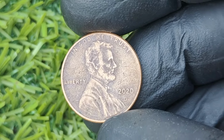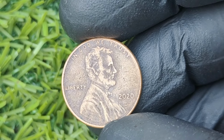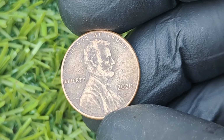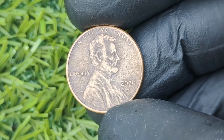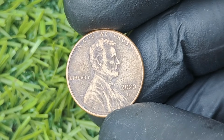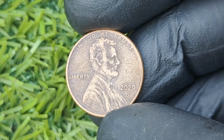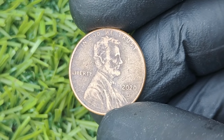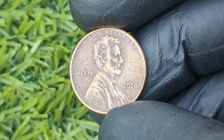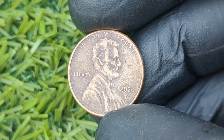Let's dive deeper. Why is this penny so valuable? Why would someone pay more than the price of a luxury car for a coin worth 1 cent? It comes down to rarity and timing. The 2020 D Lincoln Memorial penny was the last of its kind before new design shifts began taking hold. It's the swan song of an iconic American design. Collectors crave it, but the secret sauce? Errors. And not all errors are created equal.